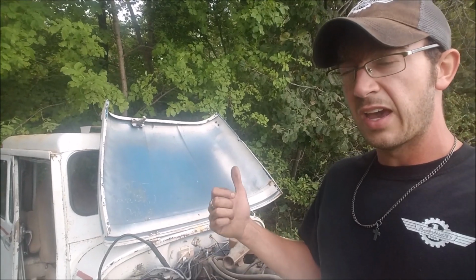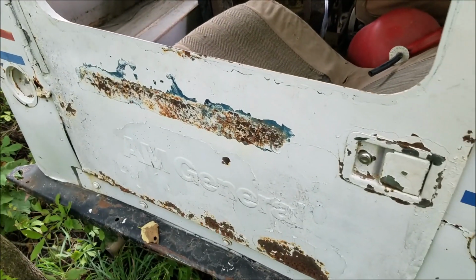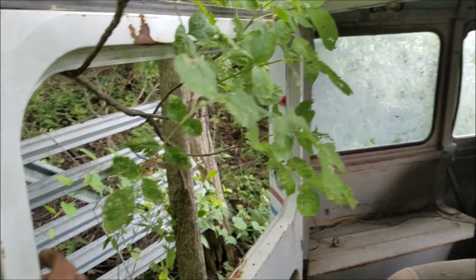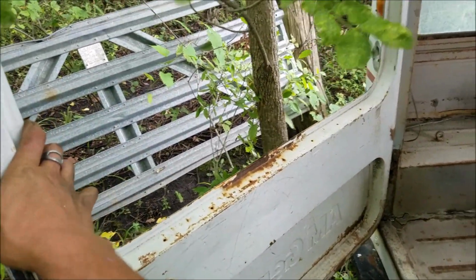And I think we can take a look at the back. We could actually get to it pretty easy. AM General. Interesting. I have fooled with Jeeps of similar style before. That door latch obviously doesn't work. And those hinges are very unhappy.